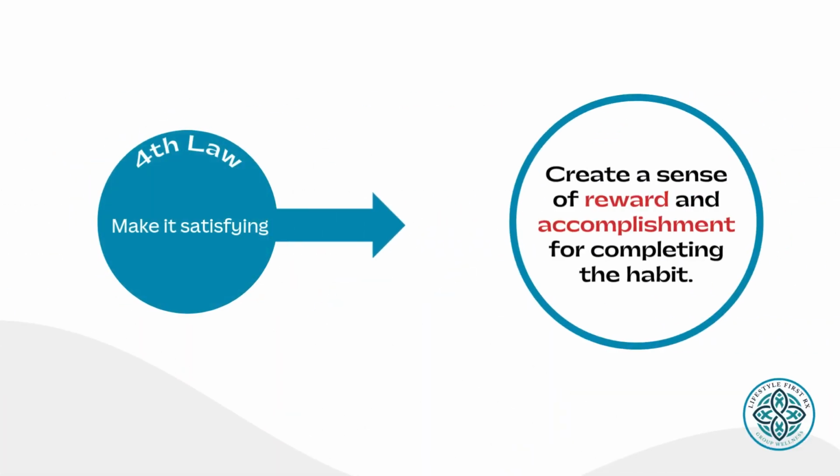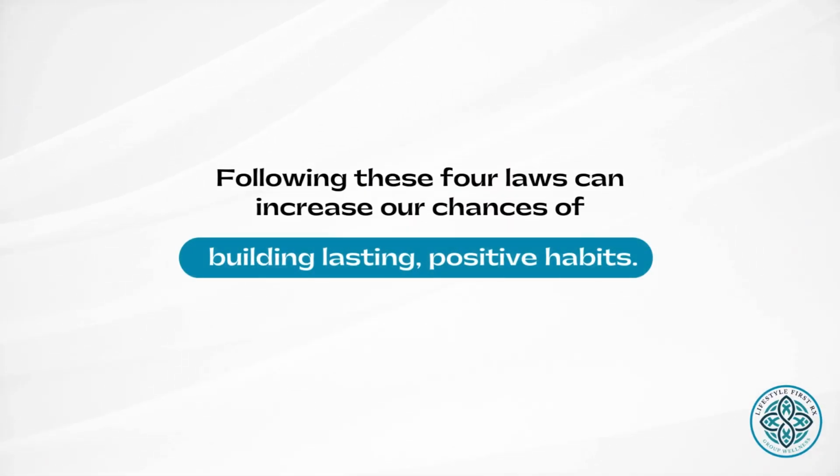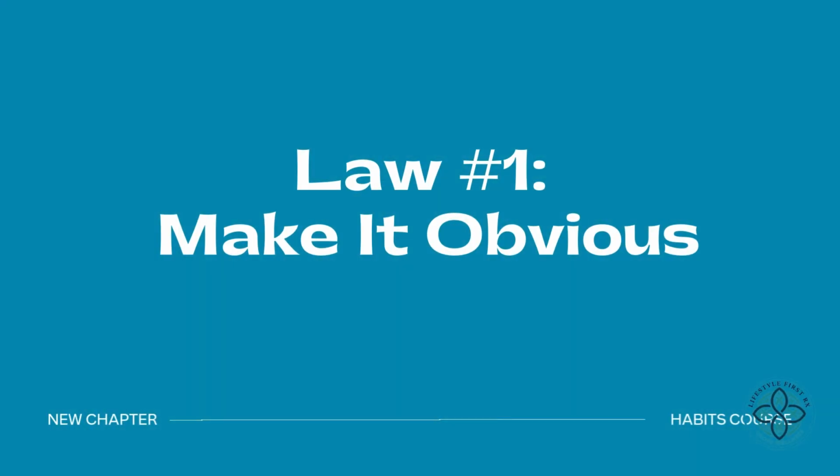The fourth law, make it satisfying, highlights the need to create a sense of reward and accomplishment for completing the habit. Following these 4 laws can increase our chances of building lasting, positive habits.